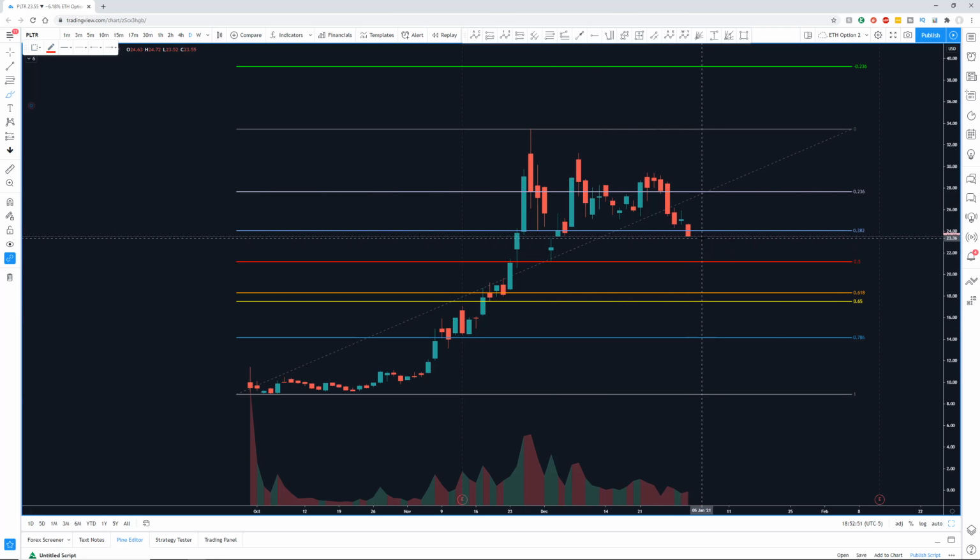So personally, I think the price of Palantir is actually going to keep heading downwards. I think we're going to break those lows that we put in before at about $21.10 in here. And I think we're going to head down to that golden Fibonacci retracement, which is around $18 on Palantir.